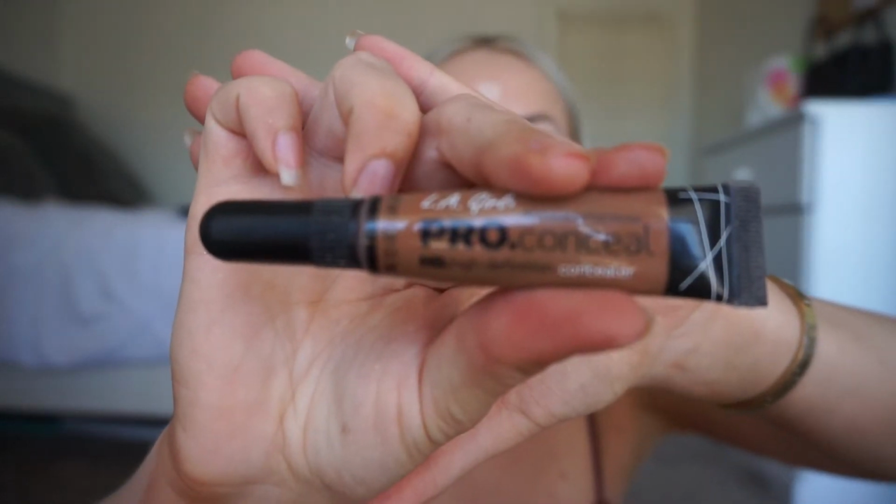And then I'm also going to take my LA Girl Pro Conceal. This is in the shade Beautifully Bronze. And I'm gonna try and carve out my cheekbones with this as well. I've honestly never used any other liquid bronzer, contour, whatever you want to call it, besides this one because it's so cheap. I think they're like $1.99 per little thing, and it just works, you know? Like, it does dry a little fast, but it works. So if it ain't broke, don't fix it.